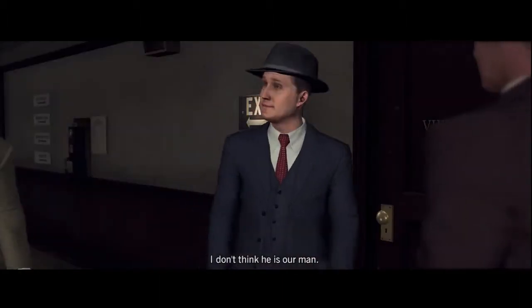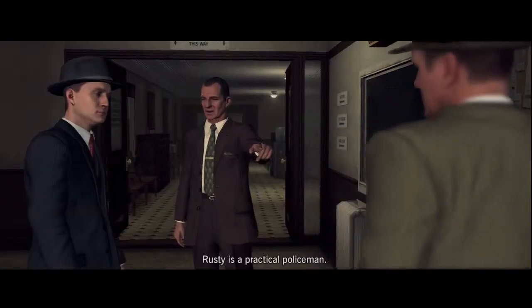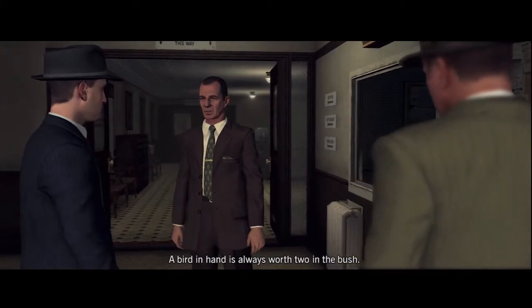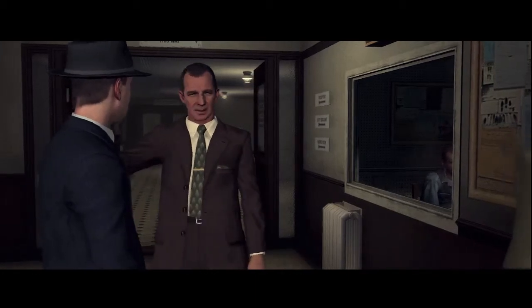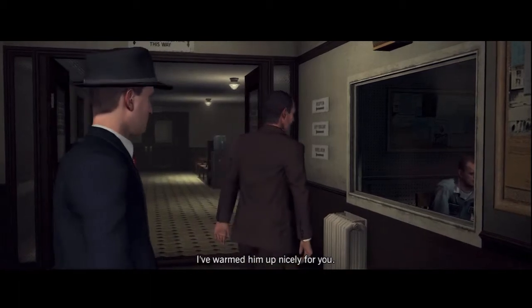I don't think he's our man. Galloway agrees with me. Don't drag me into this. Rusty is a practical policeman. A bird in hand is always worth two in the bush. Let's liberate a confession from poor Jacob and the public will sleep easier tonight. Run along now, Phelps. I've warmed him up nicely for you.